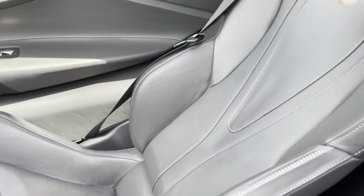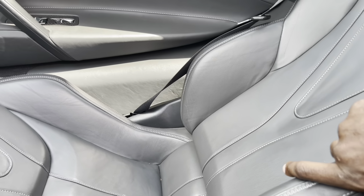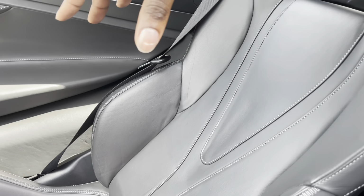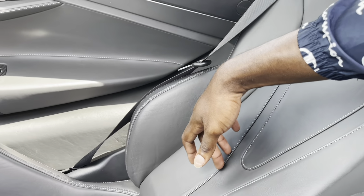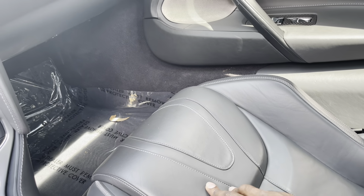To the seats, you do have very nice, very heavily bolstered seats. These seats, however, are comfortable, even though they may not look like it. They are leather wrapped, again, with the white stitching. Very nice design on the seat. Very nice look to the car.